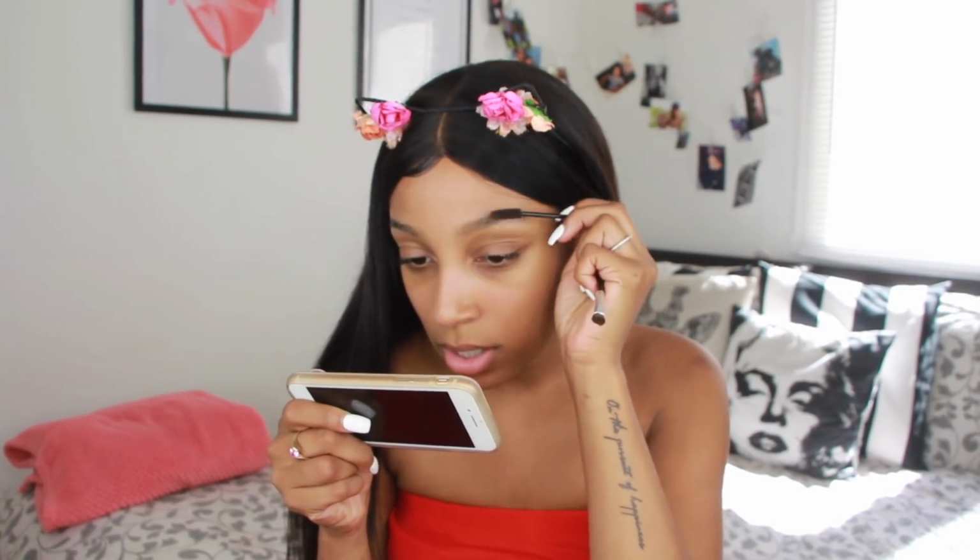This is the Too Faced Chocolate Bar palette. Oh, I love this palette. I got this for Christmas from my parents, so I'm gonna use Triple Fudge, which is this color right here, to fill in my brows. So I am going to brush up the hairs. I hope this look comes out good because I might be going to Six Flags after this.